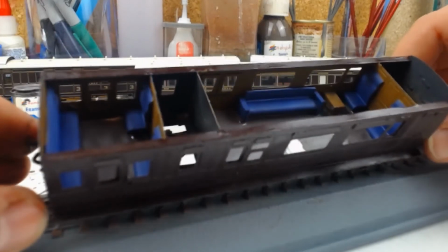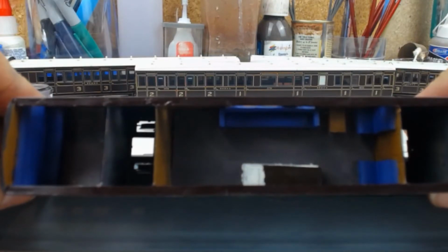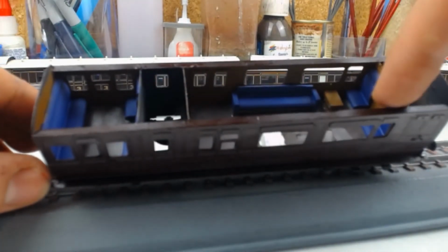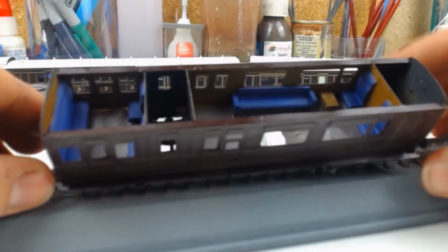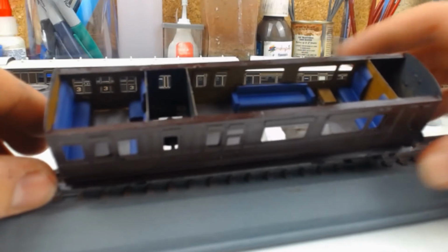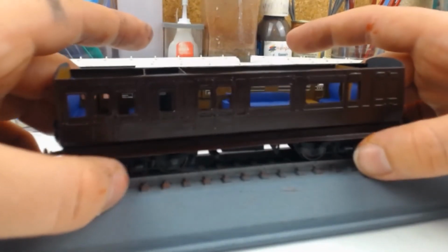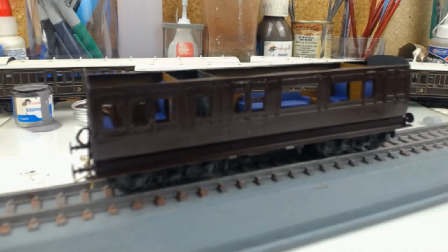But yes, what we have here is a fully finished interior with a bed, a sofa, some chairs here, and a bench seat in the compartment there. So there's not really a lot left to do on this now. Come Sunday, it will have dried properly and be able to have the glazing added. Then it needs a roof.